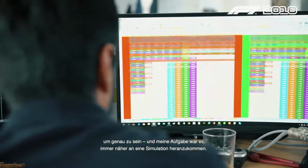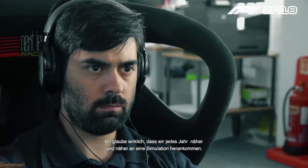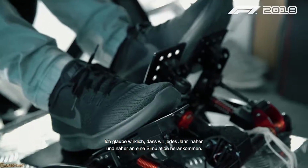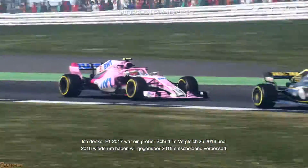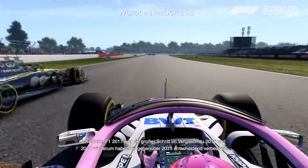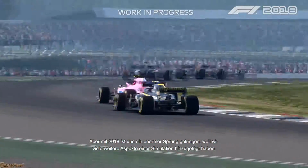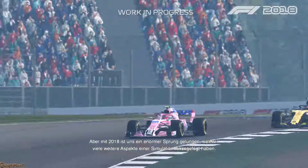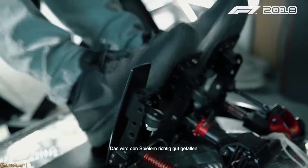My job was to, step by step, go more towards simulation. And I really believe that every year we go always more and more towards the simulation. F1 2017, I believe, has been a very good step up from 2016, and 2016 was a very beautiful step up from 2015. But I believe 2018 is a massive step up because we introduced so many more simulation aspects that I believe will be very well received by all the players.